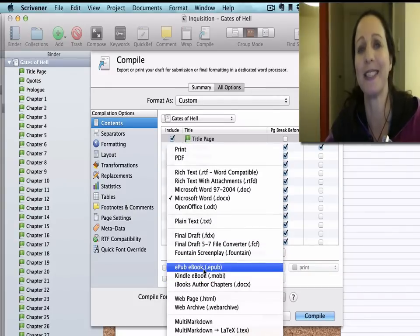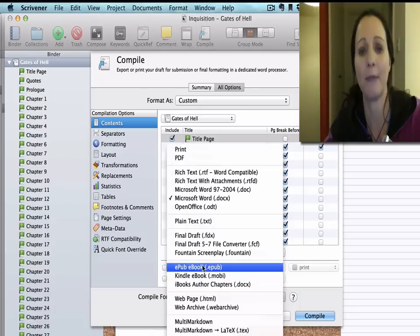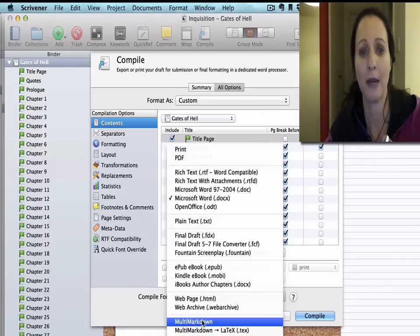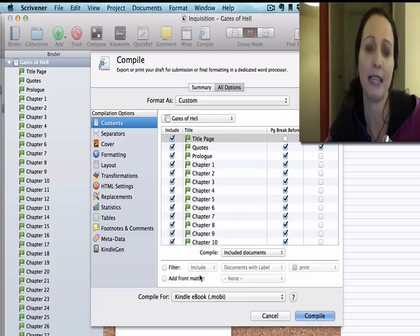But generally you want to be doing Kindle. Generally I'm doing Microsoft Word, Kindle, EPUB. That's pretty much all I ever use, but you can see there's lots of other things. You can use Scrivener for blogging, for example, and use multi-markdown, but we're going to do just Kindle. So I choose the Kindle Gen.